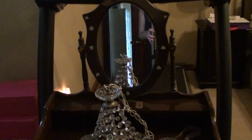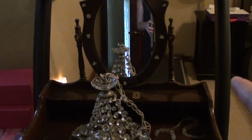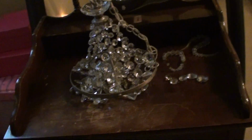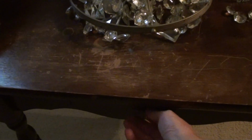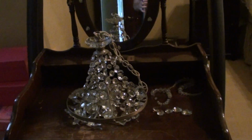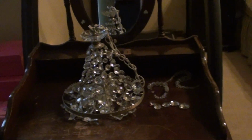Hopefully you don't see me in there. You can see my treadmill in here. Sorry. This is a little vanity, and I got this at the Salvation Army, and it is so darn stinking cute. I think I paid $20, and I'm going to paint it white. And there's a little drawer here. I can't figure out how to open it. Oh, the little thingy came off, but there's a drawer here. So I'm going to paint that white, and I am going to put that in my girls' room. I have 3 girls, so they will love that. Okay, I'm covering you up again.